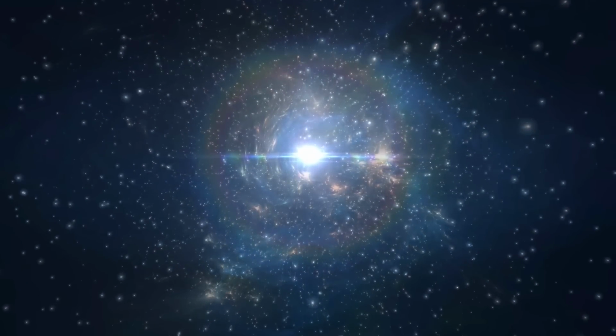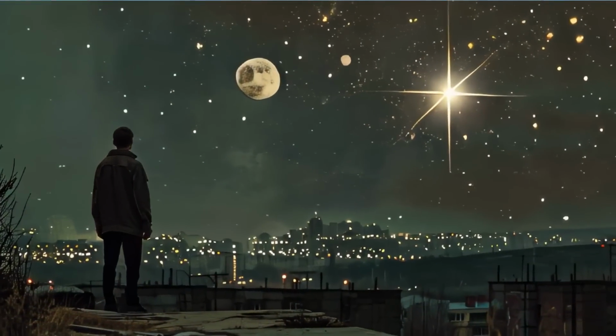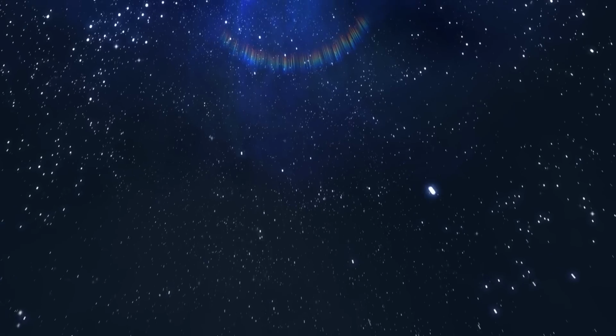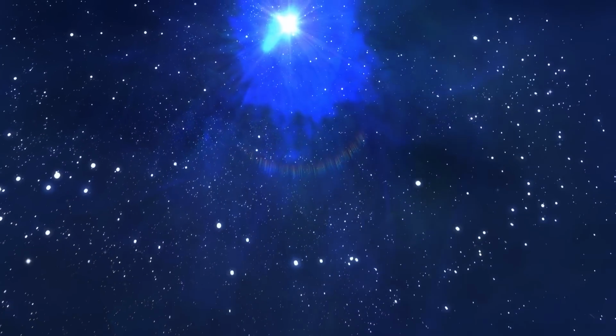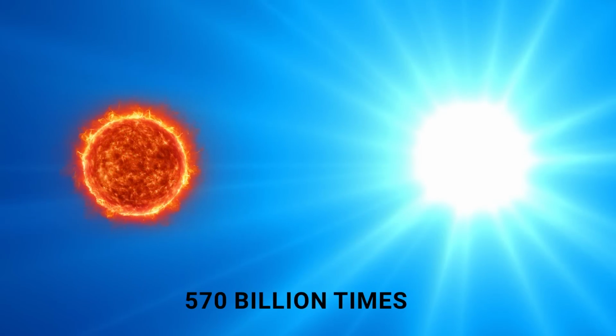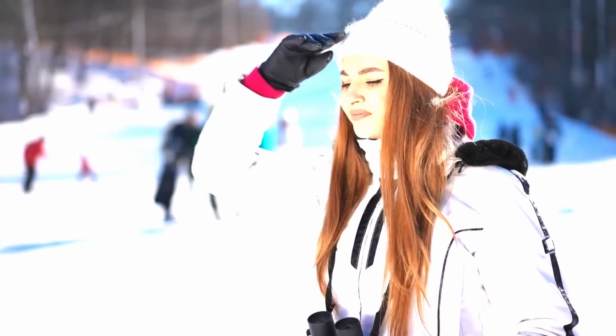ASASSN-15lh was so luminous that if it were in our own galaxy, it would shine brighter than the full moon. Imagine that, no night, no stars. Just this mysterious thing lighting up the sky like a giant flashlight. Wouldn't that be cool? And kind of terrifying. But in all seriousness, it was a fascinating astronomical event. At its peak, it was 570 billion times brighter than our sun. That's so bright you'd be blinded by the sight of it even from afar.